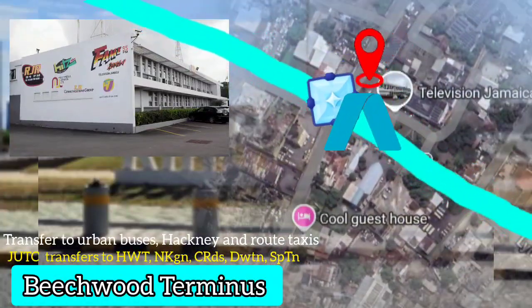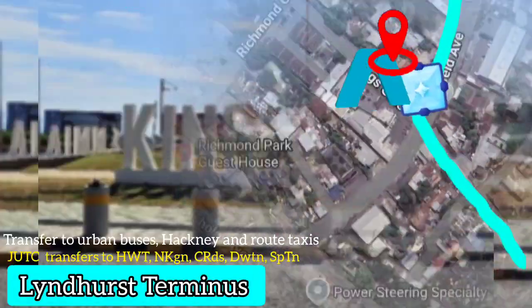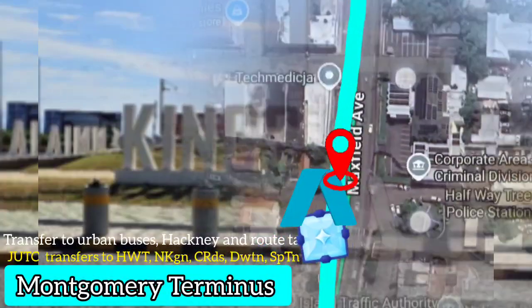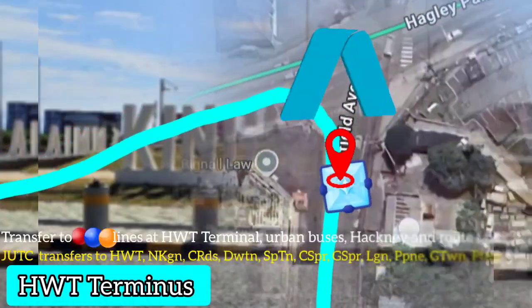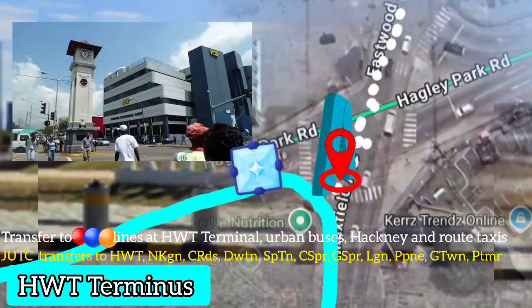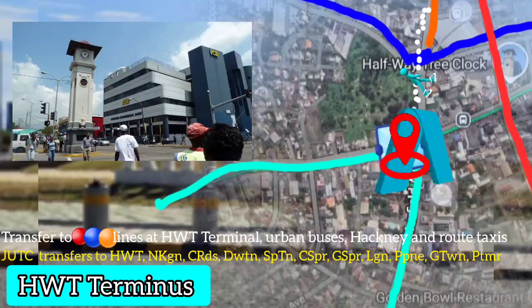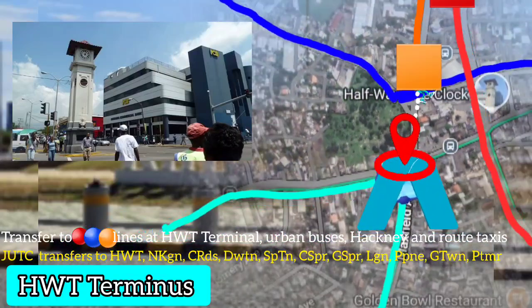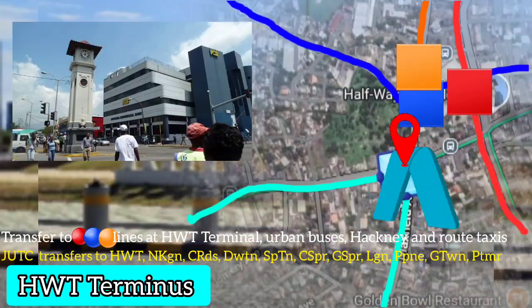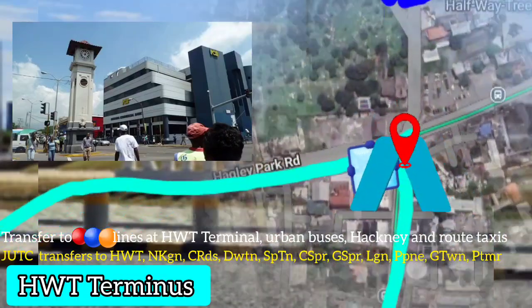The Aqua Line then continues north along Lyndhurst Road for Maxfield Avenue, where it will make a stop, and then curves north along Maxfield Avenue for Montgomery Avenue, and then continues north along Maxfield Avenue into the Halfway Tree area, right at the busy intersection with Hagley Park Road and Eastwood Park Road, the nearest point that you'll get to connect to the blue, orange, and red lines at the Halfway Tree Transport Center. It's not very far away, so it is possible even if you walk. It's only going to take like 2 minutes walk from here to there.